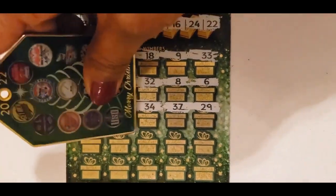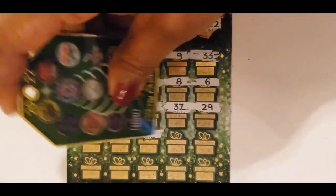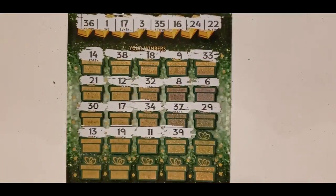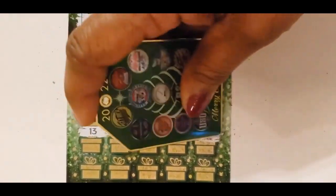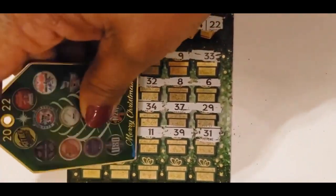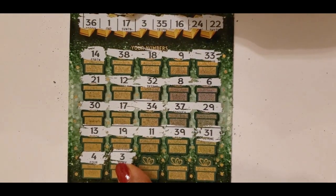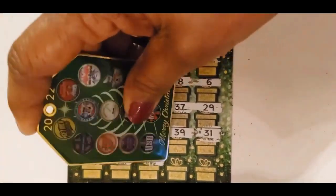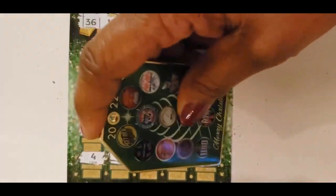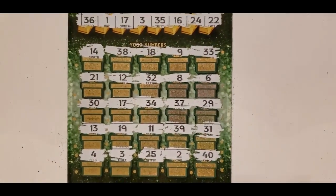13, 14, oh no, that's a 19, 11, and 39, 31, no 31, no 4, we have another match on the 3, so 3 and 17, 25, 24, a 2, and 40, and then a 0 at the top, then we have the back scratch.